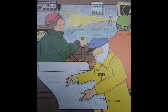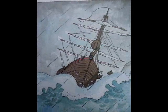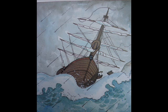On board, the ship's crew recognizes that this is a lighthouse signal. It is telling them to veer away from something hidden beneath the water. The captain locates a rocky ledge on his chart and uses the light signal to plot their position.